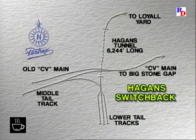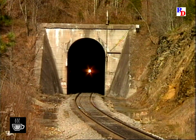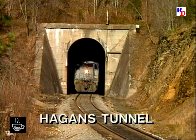The old CV no longer goes through west of here, but is used as a stub-end siding for meets at the switchback. A loaded train exits Hagen's Tunnel.